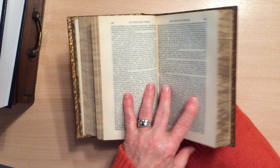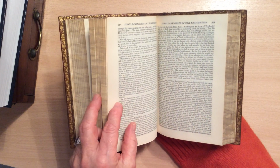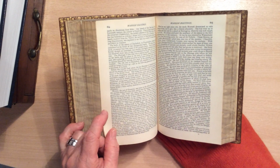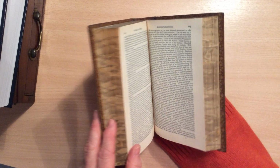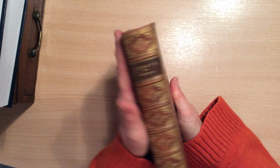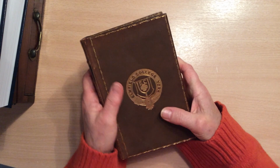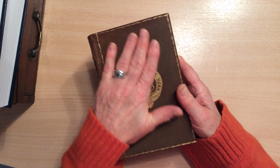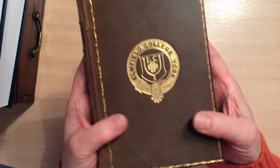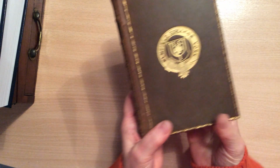When I bought this, I bought it to read, but it is incredibly highbrow and it's a bit above me in terms of reading, even though I do like a good challenge in terms of literature. So I might keep this one for a good while before I get round to doing anything with it, because it just seems sacrilege. But sorry, I'm fondling the book because it's like suede. It isn't suede, it's leather, but it's so soft, it's lovely. So that was one of my finds.